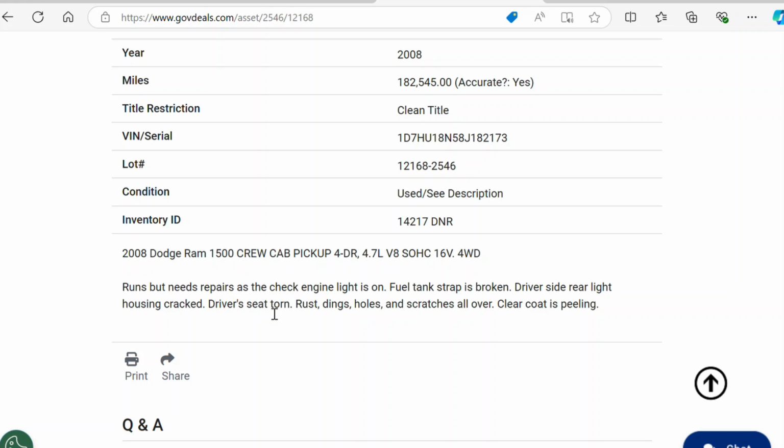A lot of these, they say "runs but needs repair." So that's just a generic thing that they say, I guess, to cover themselves. Runs but needs repair, as the check engine light is on. Fuel tank strap is broken. Well, I guess it does need repair then, doesn't it?